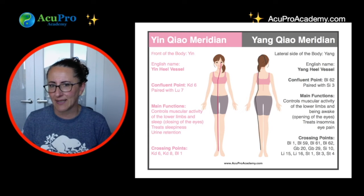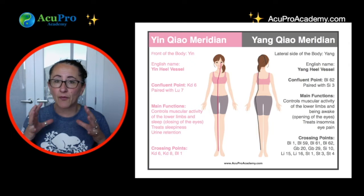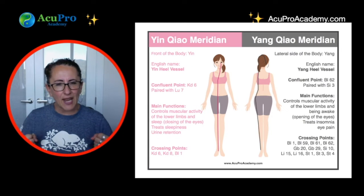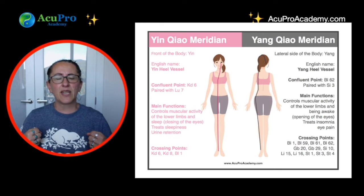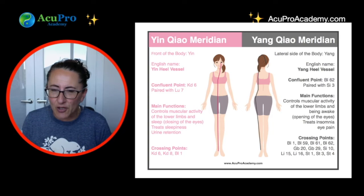When it comes to the emotional aspect of the yin chow meridian, it is going to be connected to how we stand up for ourselves, how we don't let people run over us, how we don't let people take advantage of us, right?